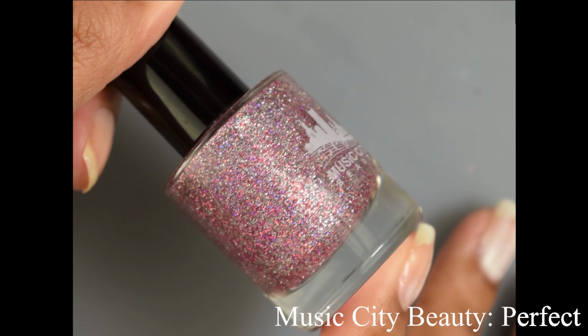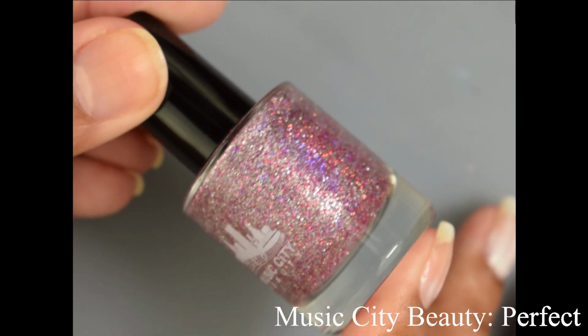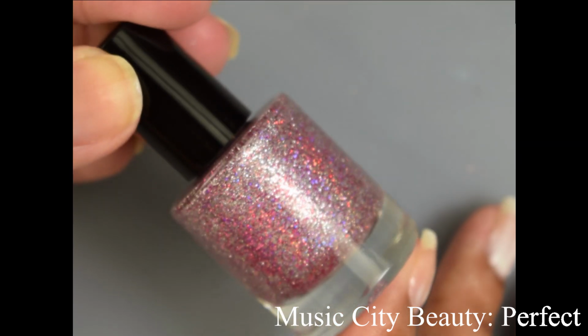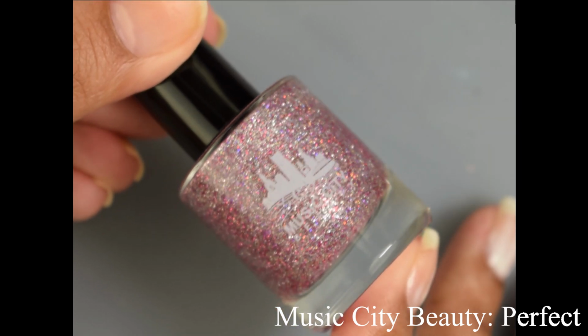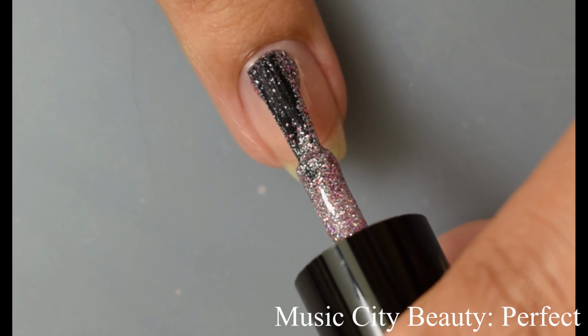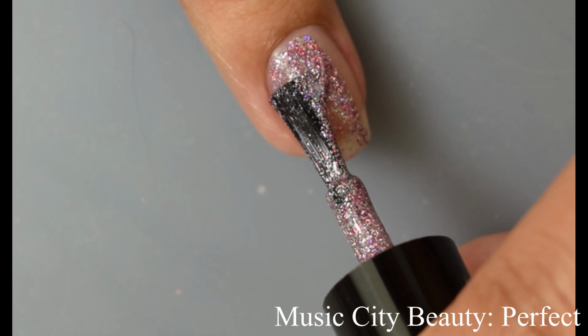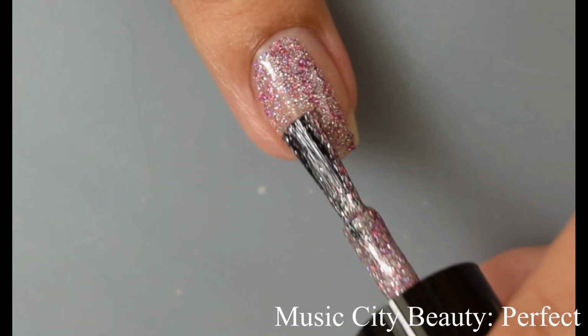And Music City Beauty brings us Perfect. This is a full coverage micro glitter full of pink galaxy hollow, silver hollow, and bright pink hollow micro glitters. Cap on this one is 70. So this is very appropriately named, if you ask me. It is gorgeous. I'm a big time glitter fan, and this is wonderful.